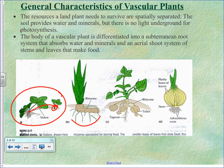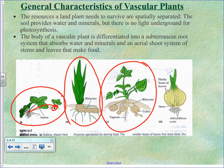All right, another example of a way to adapt would be to develop an underground storage area, where you can store things like starches and water and nutrients, called a rhizome. Some grassy types of plants will develop that. Cassava is an example of a plant that does that. They kind of grow the roots out of it, but can store some of that in there. If the plant becomes stressed or the soil dries out, it can draw some of the minerals out of the rhizome. Potatoes are also kind of rhizomes, but they will develop what's called a tuber, the potato, on the end of the root.